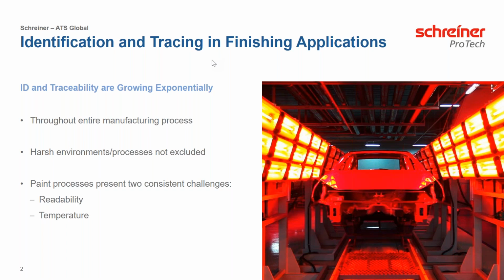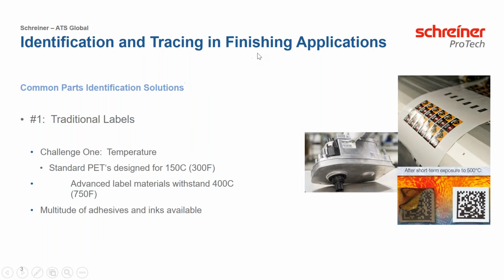In paint and finishing processes, there are really two consistent challenges to tracking a part through the entire process: readability of the individual part, and then of course, temperature. So we'll look at a handful of technologies and how they stack up against these two obstacles. When we talk about labeling, we'll start at the bottom of the food chain, basically.